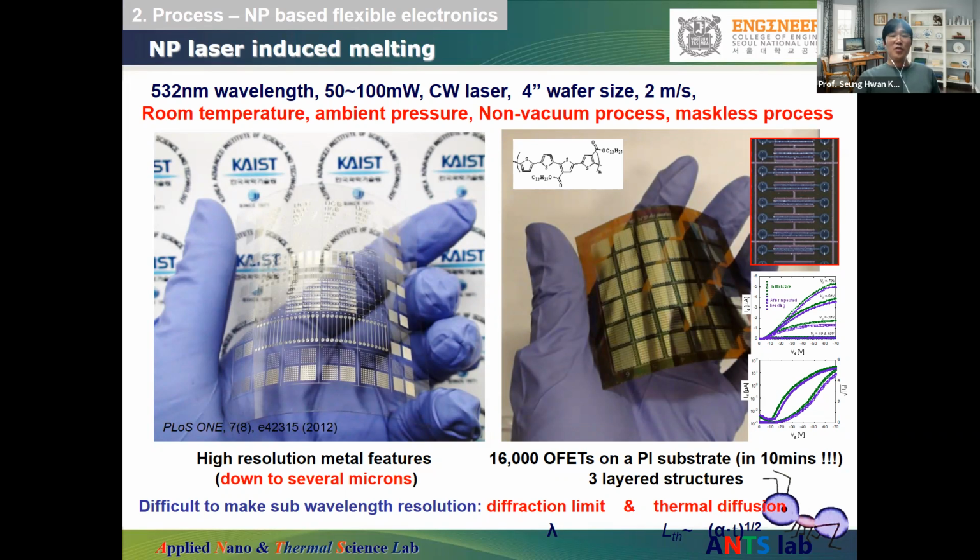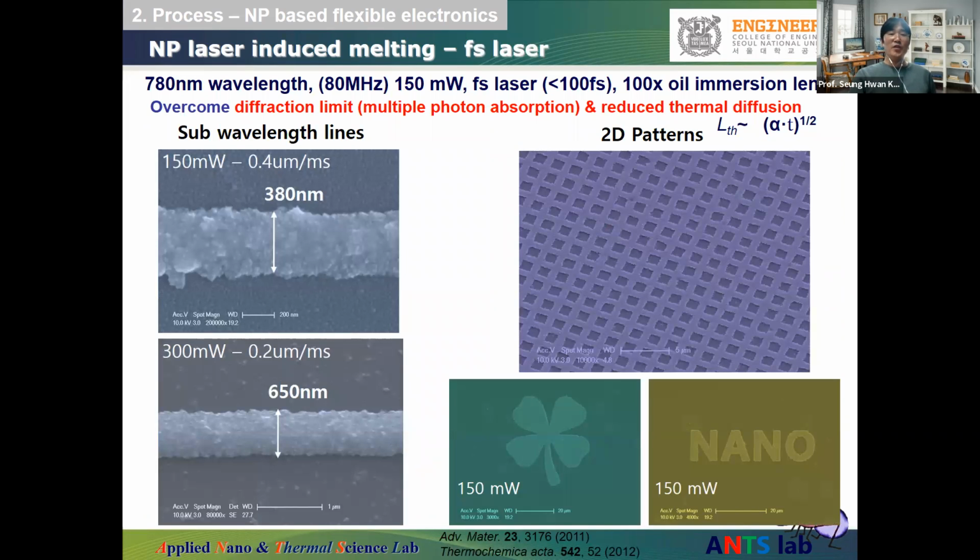The metal patterning resolution was decided by diffraction and also thermal diffusion, and we could go down to several microns when a continuous wave laser is used. If we use a more fancy laser, such as a femtosecond laser, we may minimize the thermal damage to the substrate and also the heat diffusion. So the resolution could be further reduced down to 200 or 300 nanometers. This is almost comparable with the resolution of the E-beam lithography process, but this laser-based process does not need any vacuum environment.